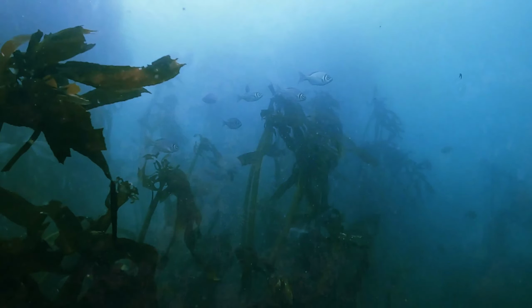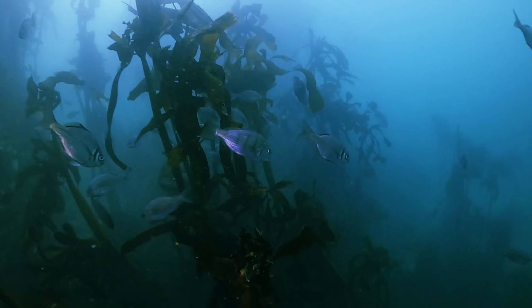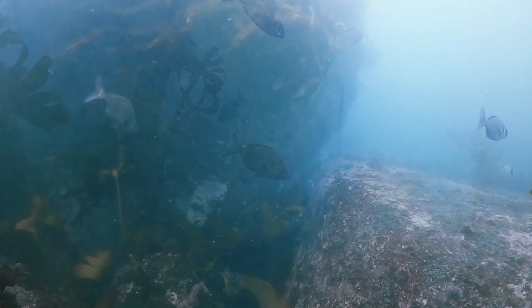Lately at A-Frame and other spots I've been seeing white stumpnose in very small loose groups. While they have dark vertical bars much like a zebra, they are quite different in their shape, and the width of the bars is much narrower, so they are easy to tell apart.